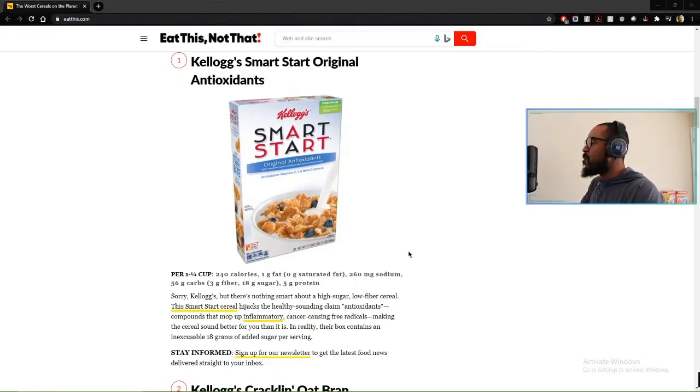Kellogg's Smart Start Original Antioxidants. Sorry, Kellogg's, but there's nothing smart about a high sugar, low fiber cereal. This Smart Start cereal hijacks the healthy sounding claim antioxidants, compounds that mop up inflammatory, cancer causing free radicals, making the cereal sound better for you than it is. In reality, their box contains an inexcusable 18 grams of added sugar per serving. That sounds like a lot of sugar for a cereal with the word smart in it.